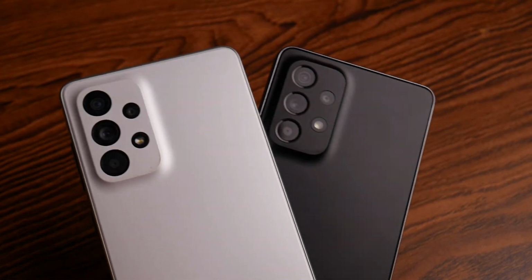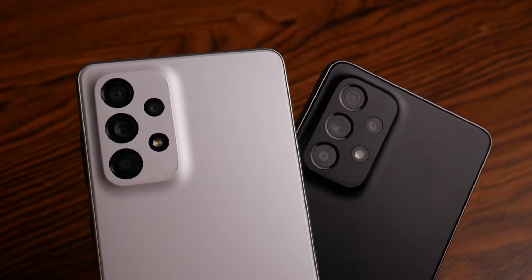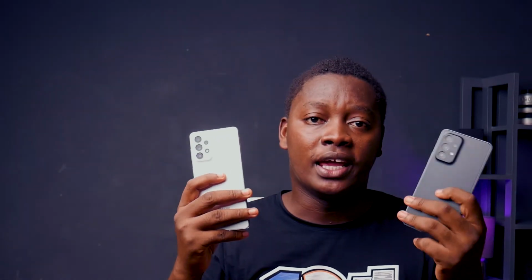Okay, so at the end of the day, you still have the question: should you get the A53 or the A73? For me, I would say it depends on how much you have or the amount of money you are willing to spend on the phone. If you can afford this, by all means go for it, because you'll be getting more performance, better camera, better display, better sound speakers. But if you just want something that actually works and is the best bang for your money, then this is for you, because at this point, you can't really go wrong with either of these two, the A73 or the A53.